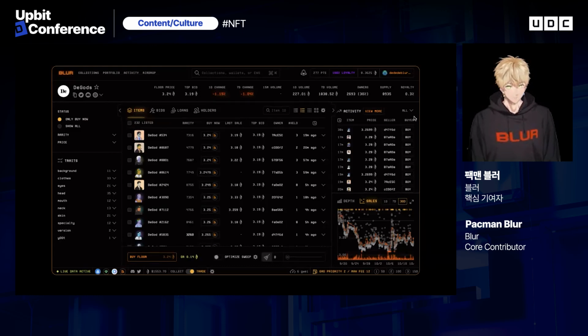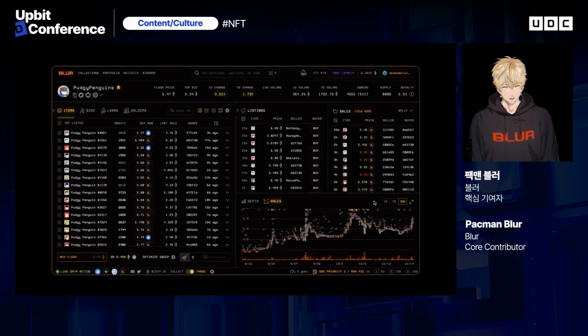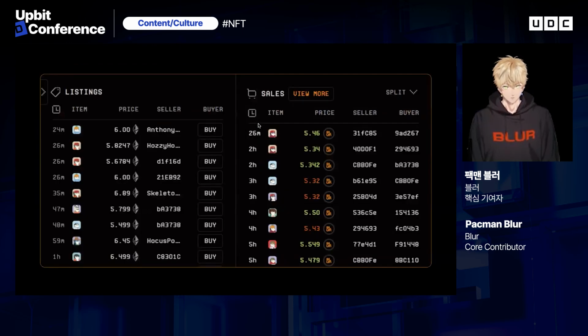In addition, Blur shows a live activity feed on the right, as well as sales charts and other types of charts like the depth chart on the bottom right. And again, just to highlight Blur's orientation towards bro traders, Blur also has an advanced view that actually splits out the listings and the sales side by side. So here, if you're a trader that's trying to watch a specific collection in real time, you can actually see advanced data side by side, all updating live in real time.